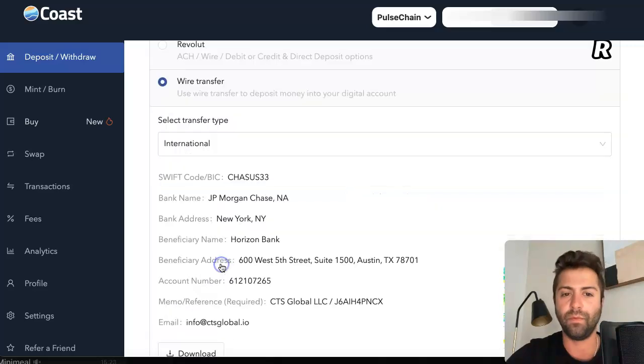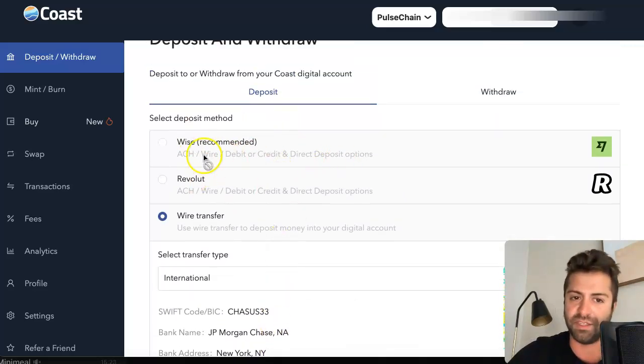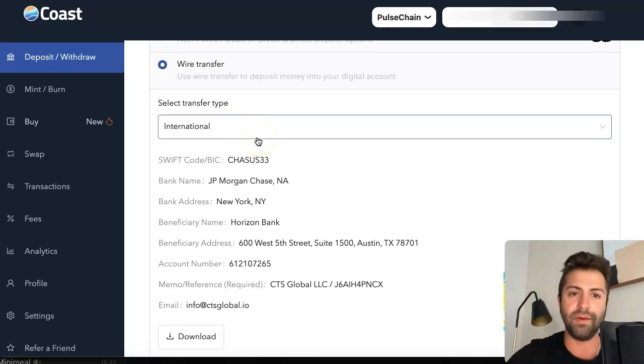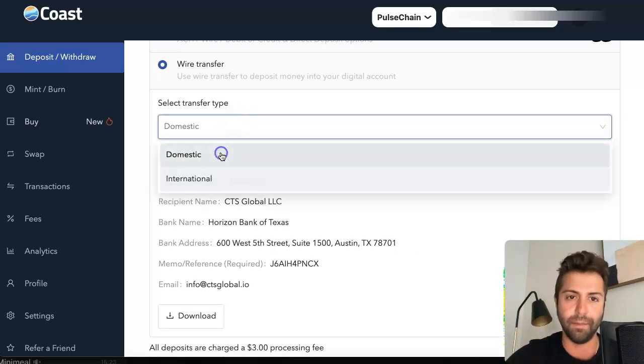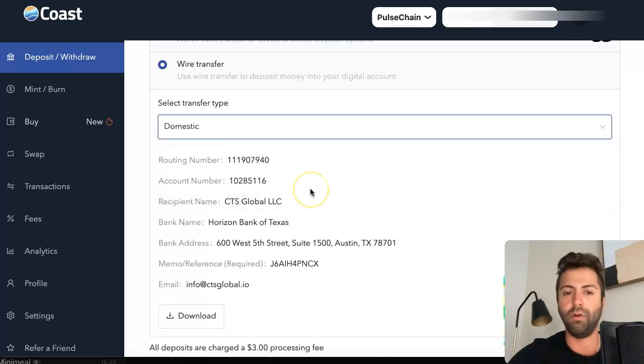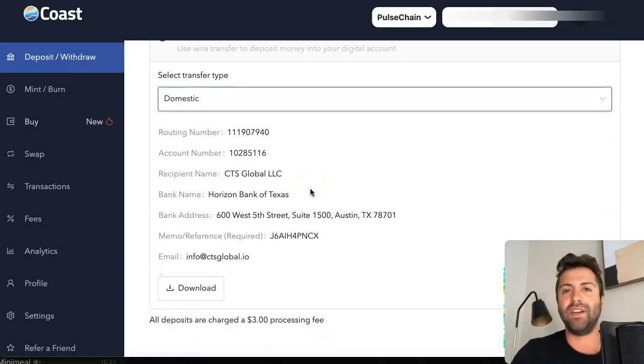Or again, if you already have a bank and you don't want to download these new apps, you can do a wire transfer. So if you're domestic, if you're located within the USA, make sure you shift this to domestic, right? If you're outside of the USA, go international. But you can always transfer money with a wire transfer. If you haven't done that before, get familiar with a wire transfer. I mean, that's kind of how the pros do it. That's how the big boys do it.